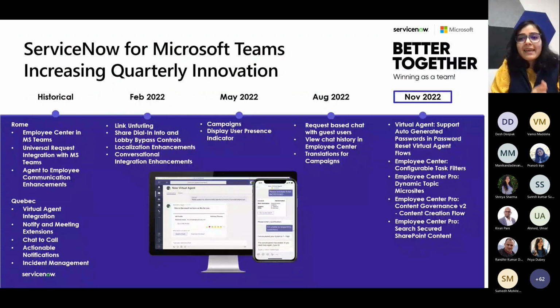So ServiceNow is heavily invested in our partnership with Microsoft, and we started this collaboration back in the Quebec release. As many of you might be aware, ServiceNow has releases named on the basis of cities, and we go in alphabetical order. So we really started focusing on the ServiceNow and Teams integration from the Quebec release. We came up with a lot of enhancements as part of the Rome release. Then earlier this year, we decoupled the ServiceNow Teams integration enhancements from our regular family releases, and we started making quarterly store releases. So just in this year alone, we've come out with 4 different releases.